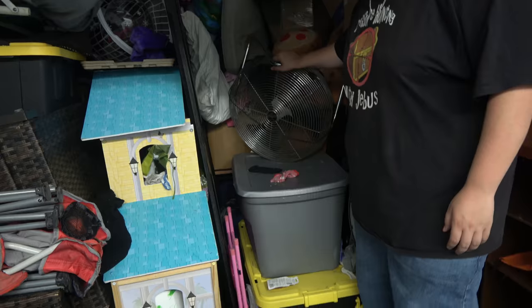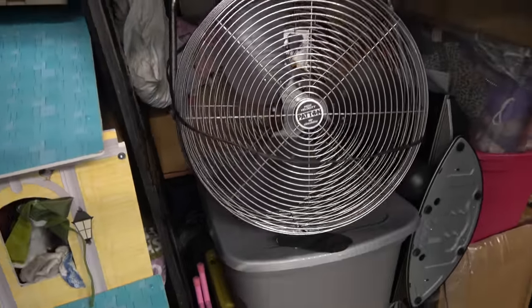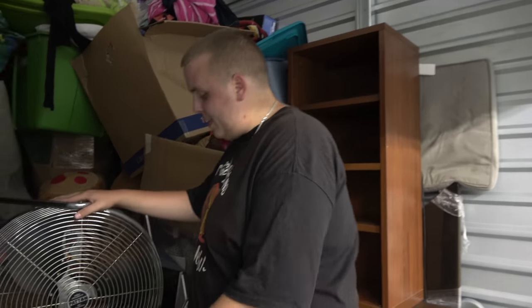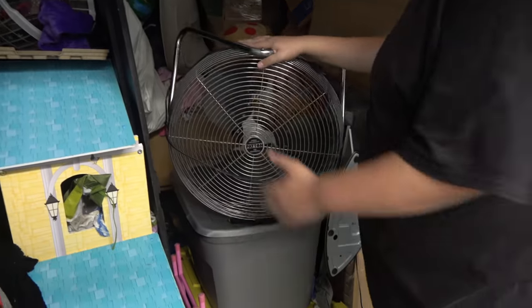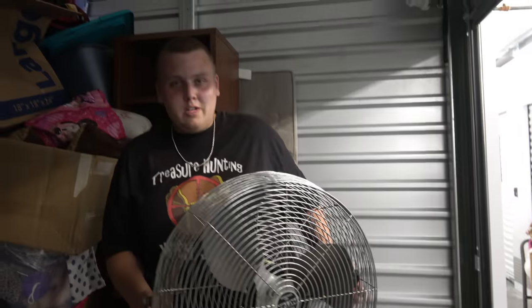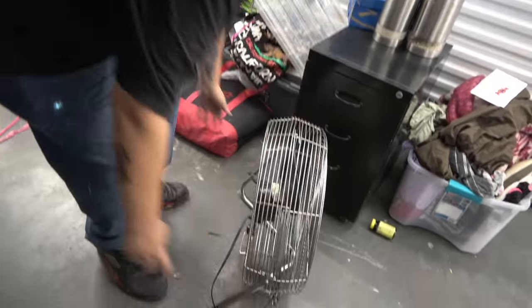So one thing I'm really happy we found, not for resale purposes, is this. Those of you who have been watching for a long time, the first storage unit we ever cleaned out, we found this exact same fan and tried it at the house, and it was amazing. But when we came to California, we couldn't fit it in the van, so we had to leave it behind. And guess what? We got another one. We bought a cheap replacement from Walmart or Big Lots or something, but it was never the same as this. This thing will literally drop your temperature by 15 degrees instantly. I love it. So that is not being sold.